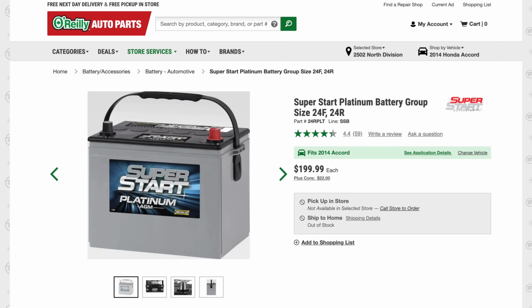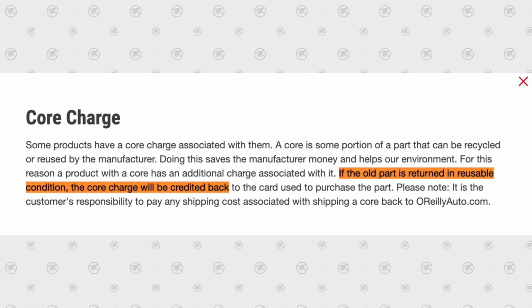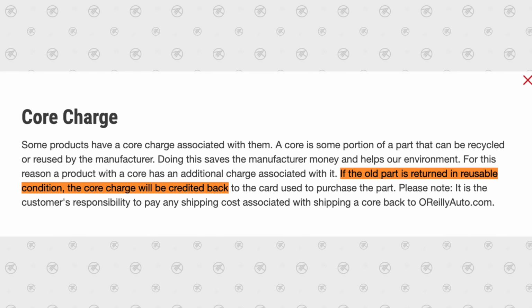And in the worst case scenario, when customers don't return back old parts for a credit, Apple will keep the extra profit since they're likely gonna overcharge for the parts ahead of time. Kind of like auto stores who overcharge for car batteries, expecting you to return the old one for a credit.